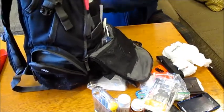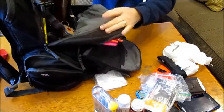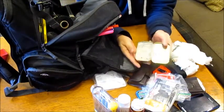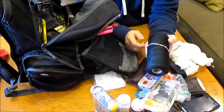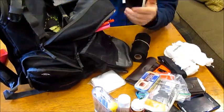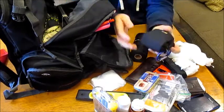So, second pouch, my everyday carry. I got sunglasses. I've got an emergency candle, and just a candy tin. I've got cordage, bank line. I'm not sure why my level's in there.